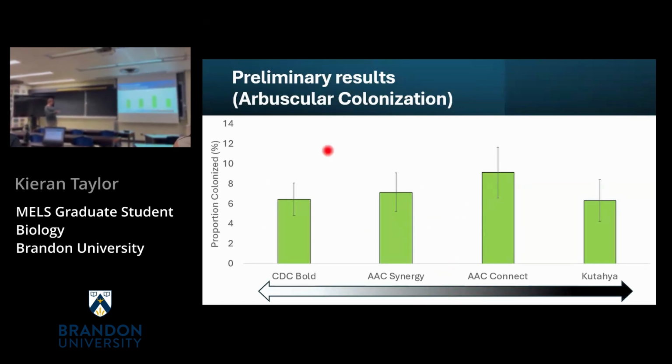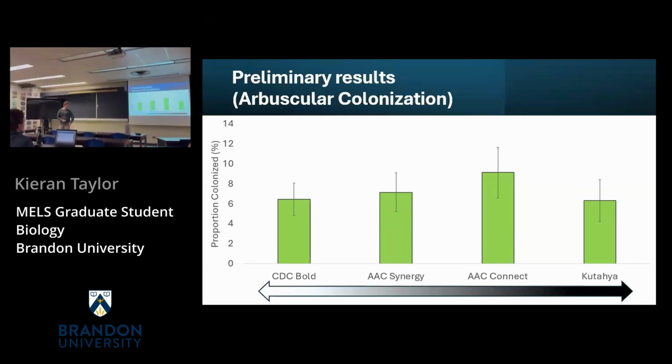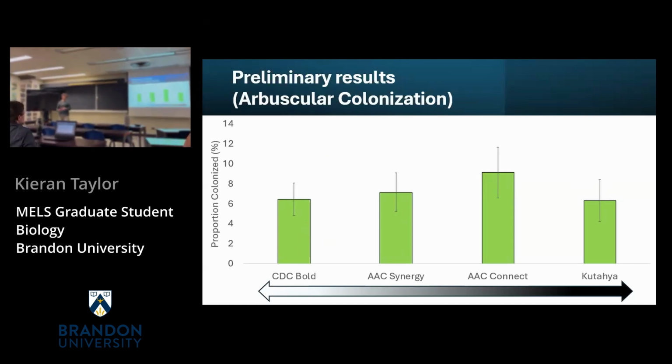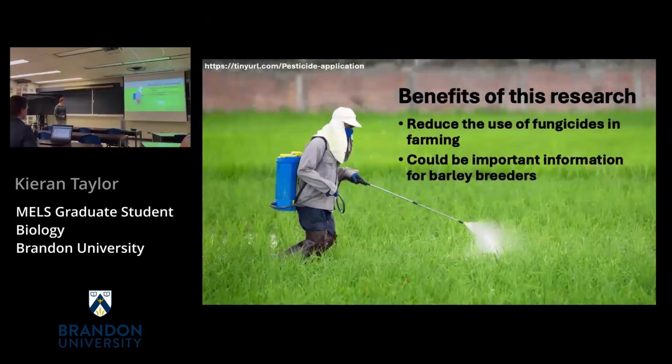However, as you can kind of see from the overlapping error bars, it is not a statistically significant difference. And so even though it's not statistically significant, there seems to be a mild trend. And like I said, this is what I got from looking at 20% of my data. I still need to analyze the other 80% to confirm whether or not there actually is a trend relating the level of fungal colonization to the level of disease resistance provided by these fungi.